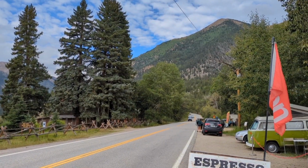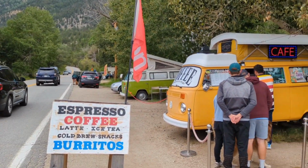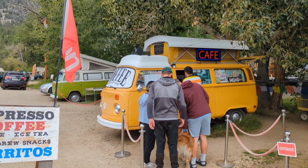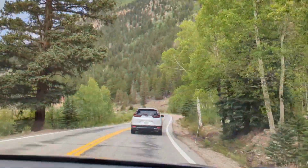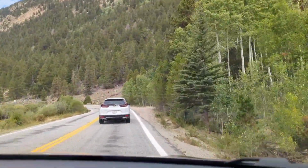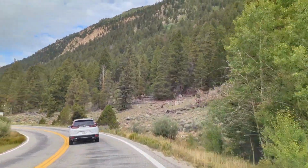I decided not to have coffee because I had coffee back in the hotel, but my friend there hasn't had his morning coffee, so he's grabbing one for himself. We are back on the road now. Next destination will be Independence Pass.